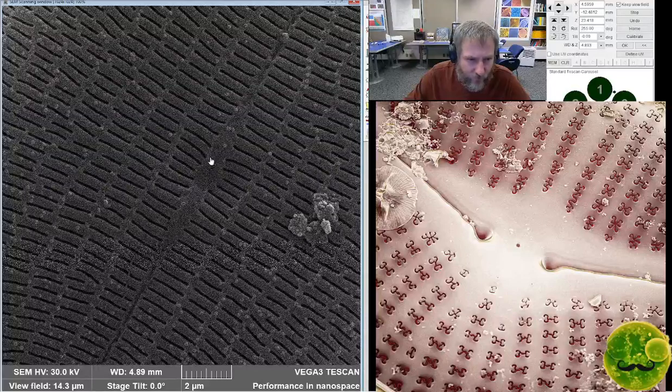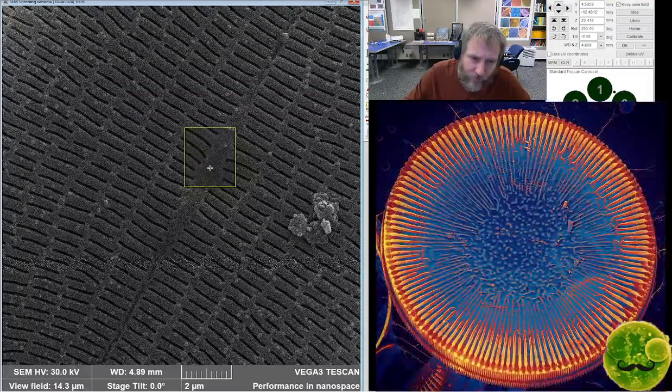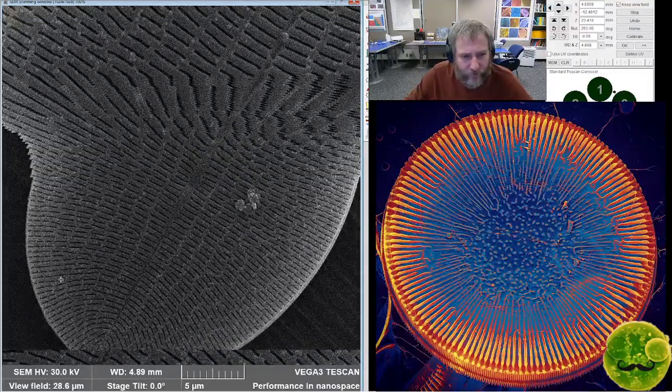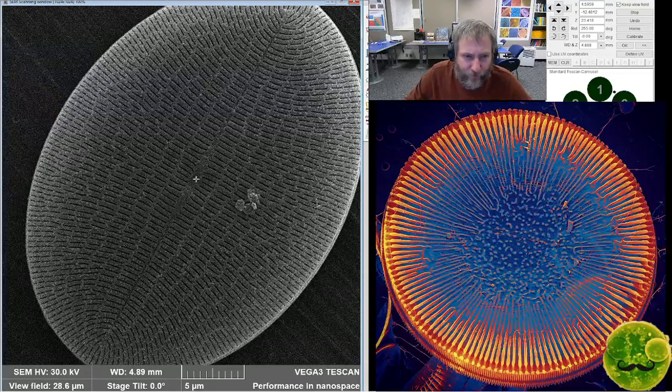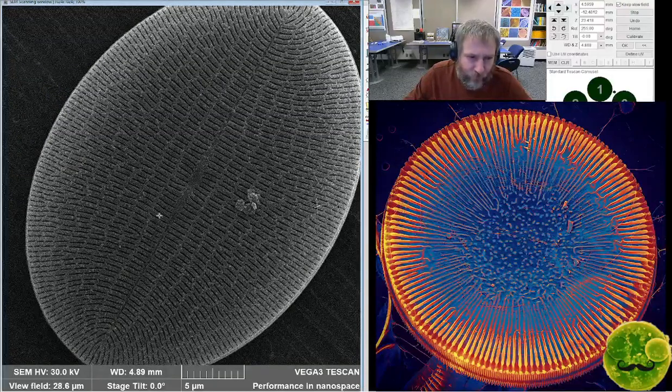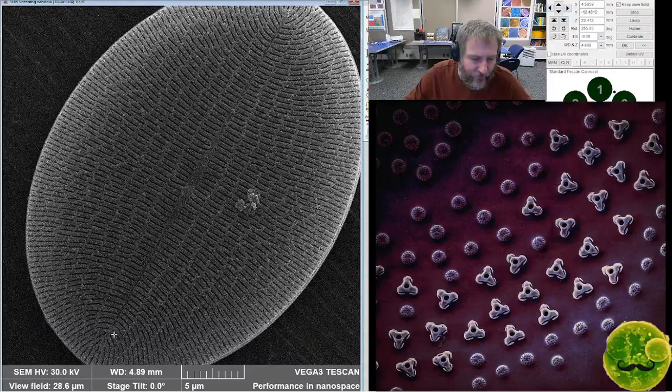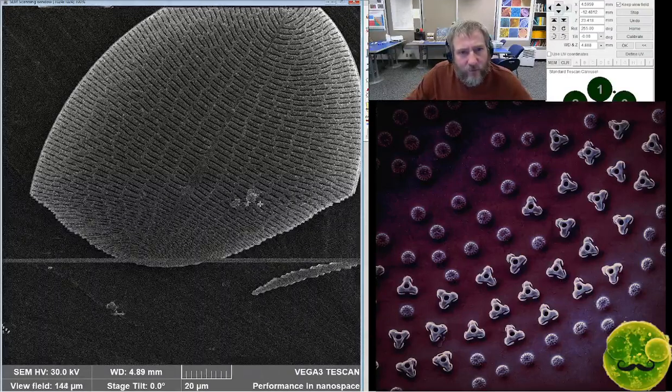This is a cocconeis. This is the araphid valve. It doesn't have a raphe, but it does have a sternum that's going through it. This piece right here, the dark line, is the central line.